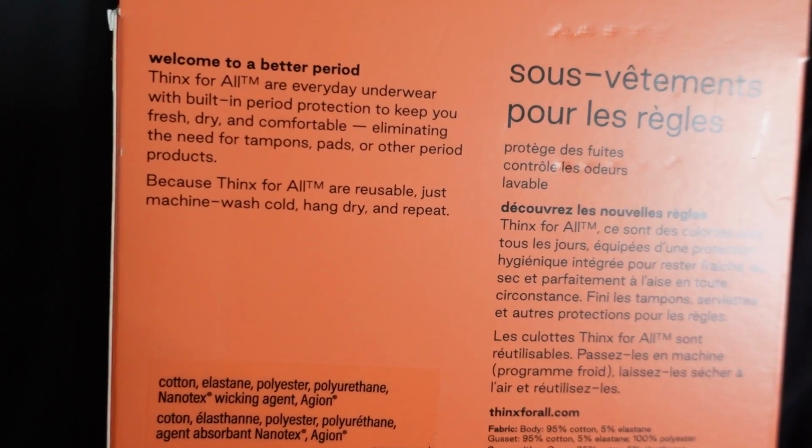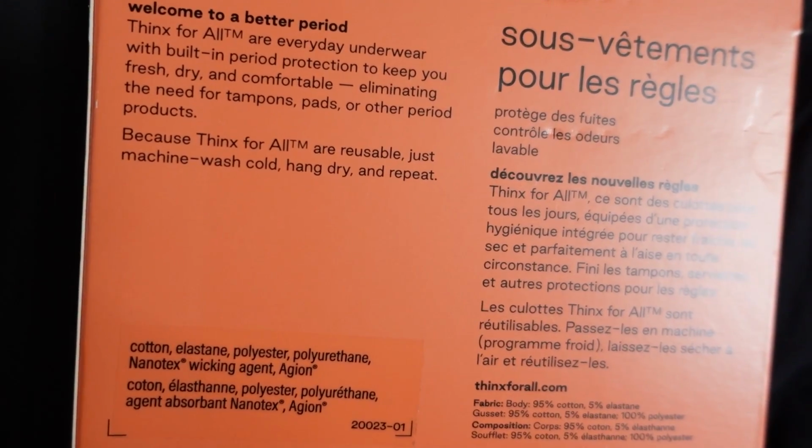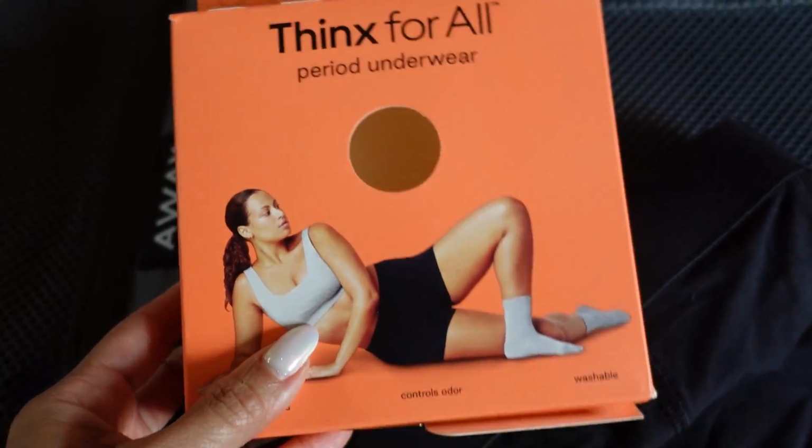Thanks for All everyday underwear with built-in period protection to keep you fresh, dry, and comfortable. They're reusable, just machine wash cold, hang dry, repeat. So I actually think this is a great idea, especially at nighttime. I haven't tried it yet, but I'm very excited to try this out.